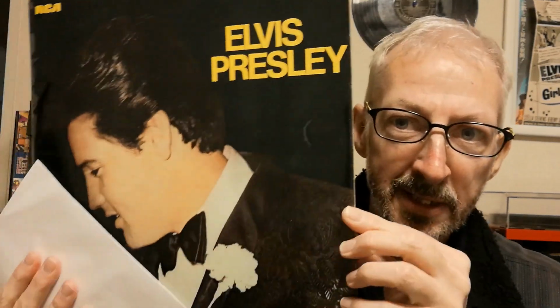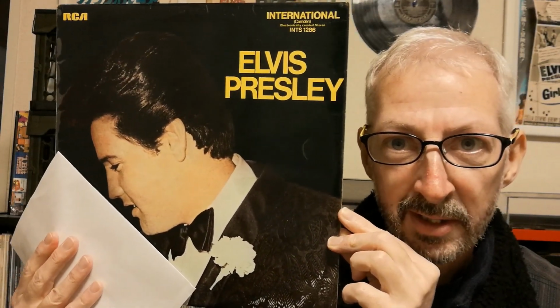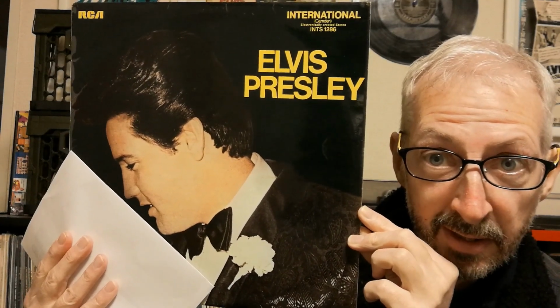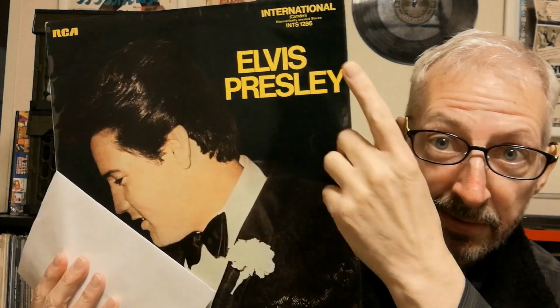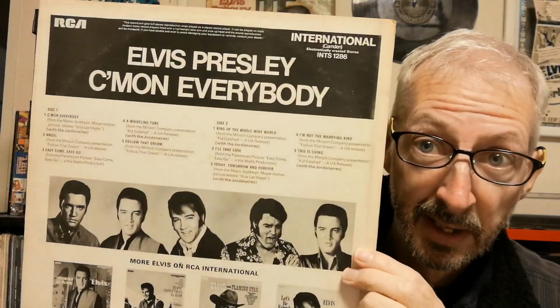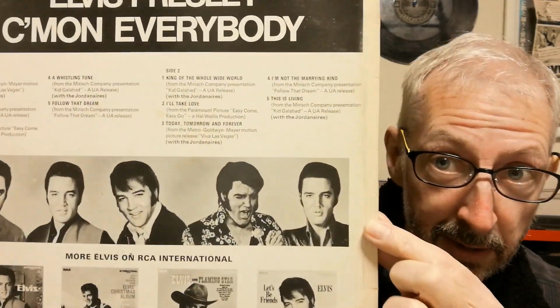Okay, another very familiar picture coming up next, but maybe not for some of you as an LP cover. There's Elvis on his wedding day, looking down at his bride, and this could be a hint up here as for the country. This is another UK album, and this one is Come On Everybody. Good little album, that.